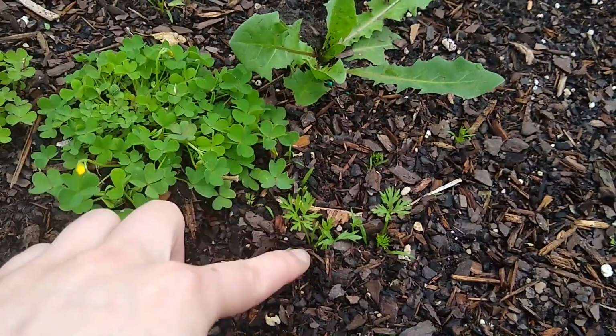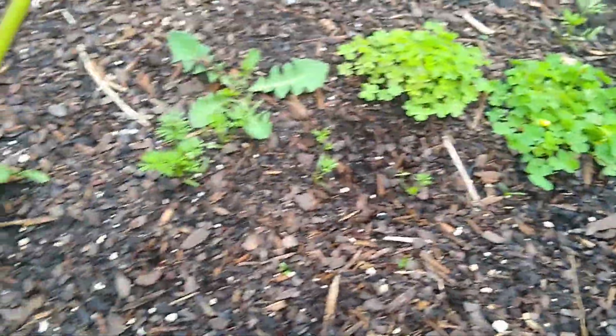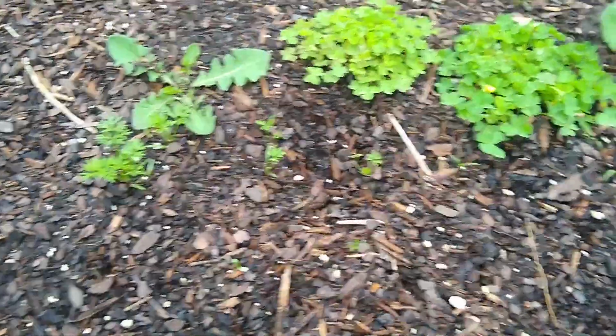So if you can just look in here, that and that. They're carrots. Oh my god, I got carrots to sprout again. I'm so excited. I need to get in here and weed when it isn't quite so muddy.